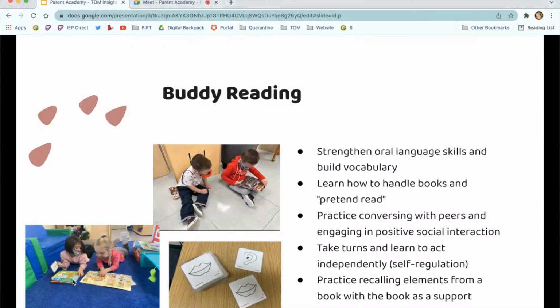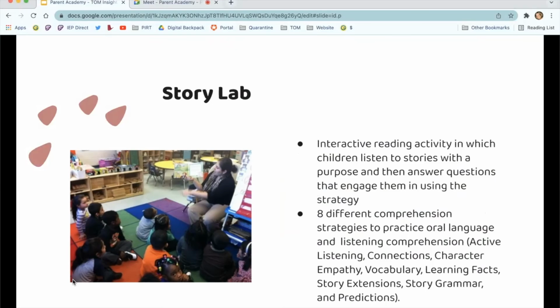So at home, this could look like finding your child's favorite picture book and taking a picture walk through the book, but you let your child tell you what's happening on the pages. It starts off in the beginning like, oh, I see a red dog, or I see green flowers. And then eventually it gets to them telling, I see a red dog walking through a park with green flowers. And we're not looking for them to look at the words. The very first part of reading is being able to take that picture walk through the book.